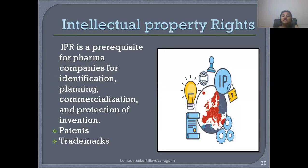Another field is intellectual property rights. You must have heard many times that a company has a patent. So what is a patent? It is an IPR, an intellectual property right. IPR is a prerequisite for pharma companies for identification, planning, commercialization, and protection of the invention. Generally, the IPRs available in pharma are patents and trademarks.